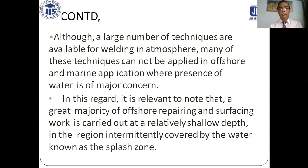Although a large number of techniques are available for welding in atmosphere, many of these techniques cannot be applied in offshore and marine applications where the presence of water is of major concern. In this regard, it is relevant to note that a great majority of offshore repairing and surfacing work is carried out at a relatively shallow depth in the region intermittently covered by the water known as the splash zone.